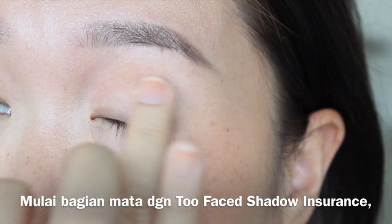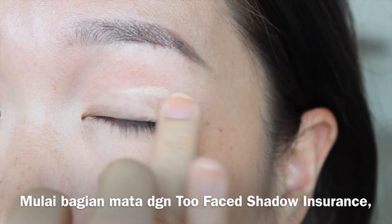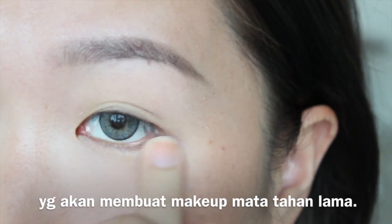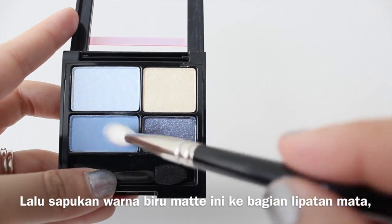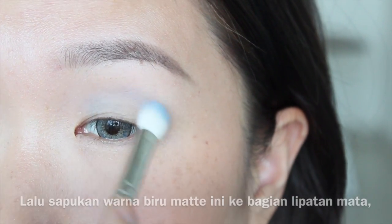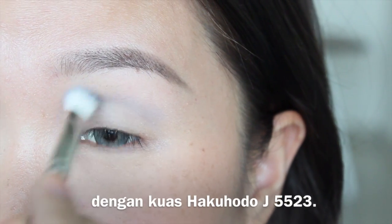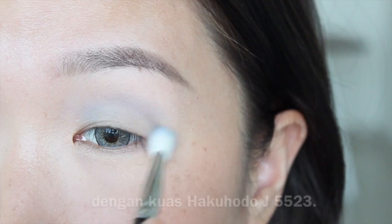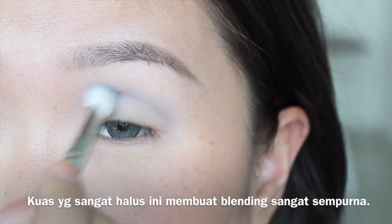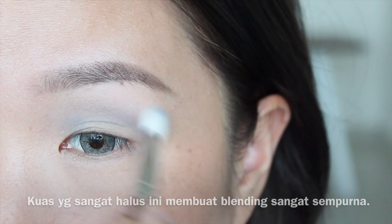My eye makeup always starts with primer. I'm using Too Faced Shadow Insurance to make my eye makeup last longer. And then taking this matte blue eyeshadow from Revlon, I apply this shade all over my eye crease using Hakuhodo J 5523 brush. This is seriously a very soft brush that takes blending to a whole other level.